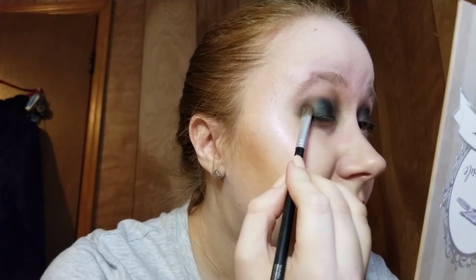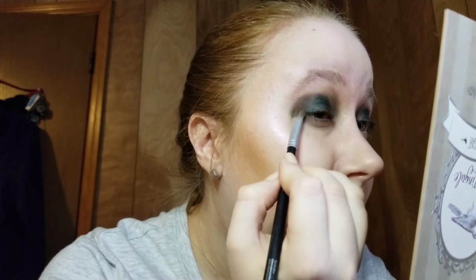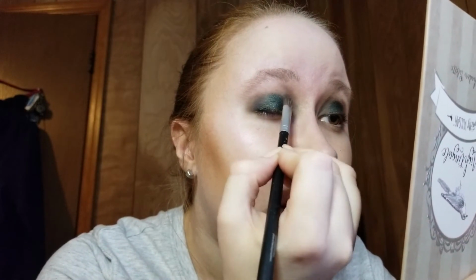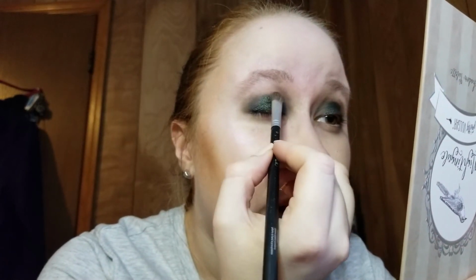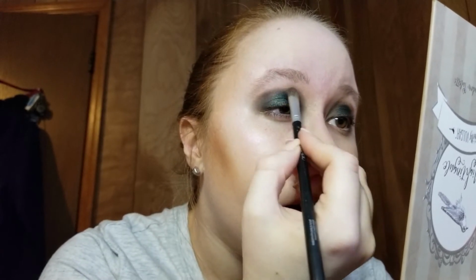Does that sound dumb? I'm going to take a thicker brush, denser, smaller, and take that same After Midnight shade and start packing it back on right where the edges touch to help build this back up. And then I am going to take it just across the top here to kind of enclose that. And then same thing on the other side.